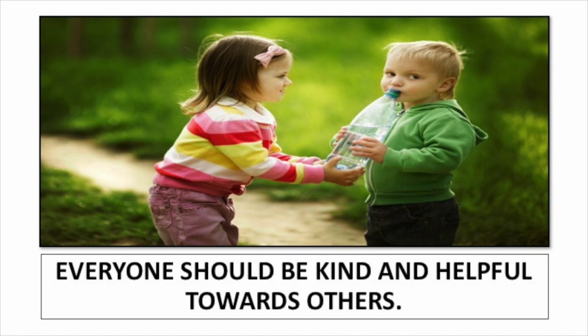Everyone should be kind and helpful towards others. You see, in this picture, you have a boy with a bottle of water, but he can't reach up to drink it. So his friend or his sister is helping him. And this is what we should be, kind and helpful to everyone. Not just to our friends, but everyone we meet, we should be this way. And this is how we can create peace.